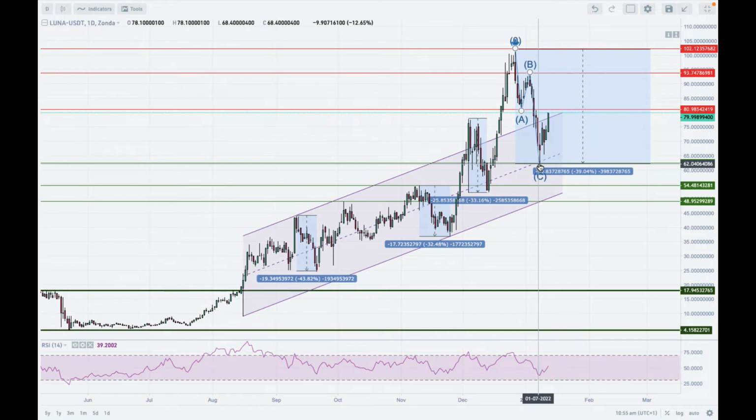So please pay attention to the current developments on Luna, because this correction might change into a more time and price consuming correction, into a complex correction basically. Nevertheless, that scenario is still probable, but the probability is kind of low. Why? Because this decline is the biggest decline during the uptrend.